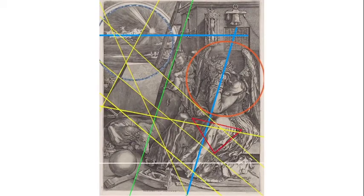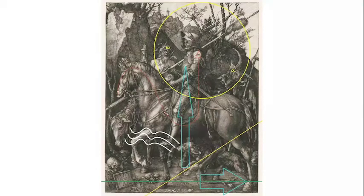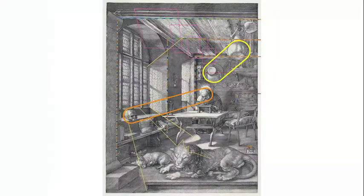It's one of the three so-called Meisterstiche, or master engravings, and you used all three of them: the Melancholia, the Night, Death and the Devil, and here Jerome in his study, which, yeah.